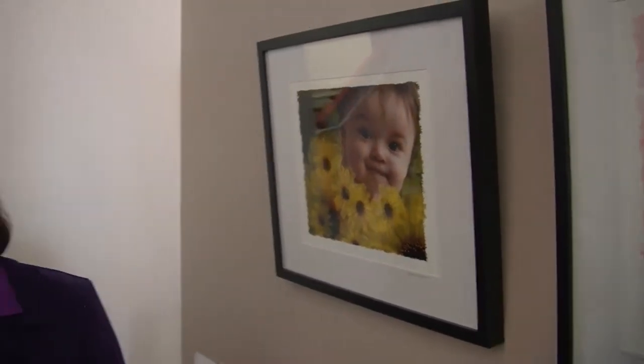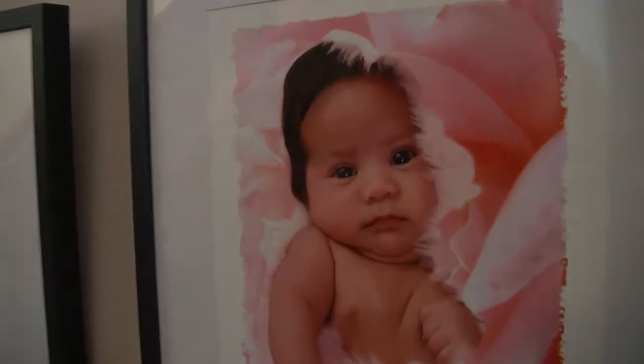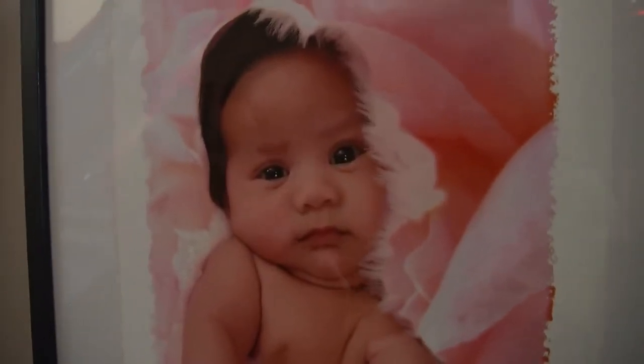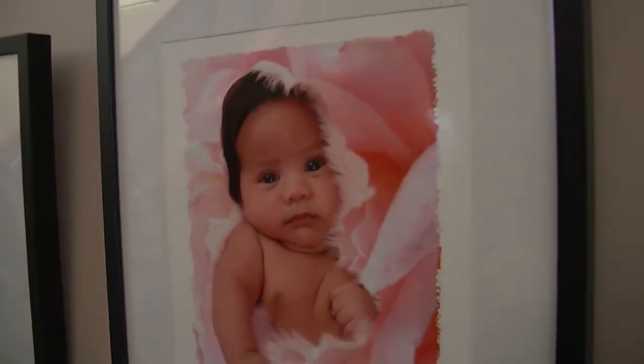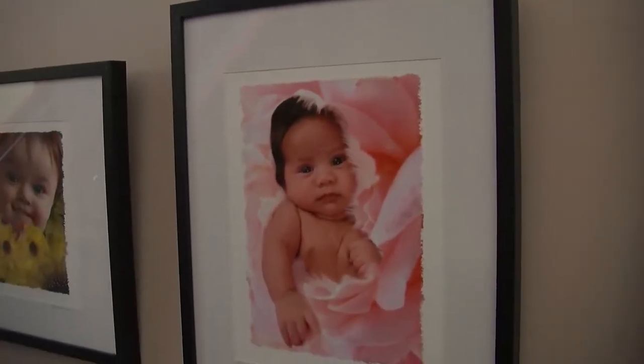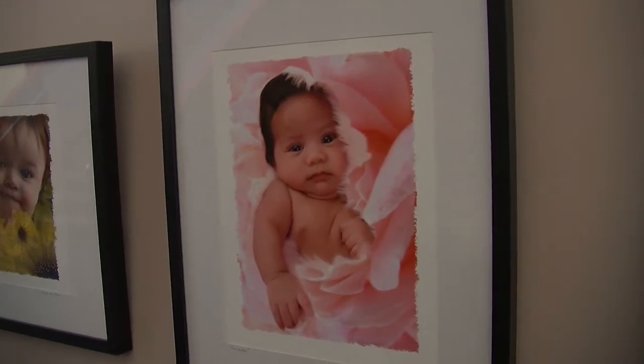Our next photograph that we have here is called Snuggles, and there's a beautiful little baby right there, and I love the pinks that you've chosen, and I really like how you do this edging around your photos with the art here. What can you tell us about Snuggles?